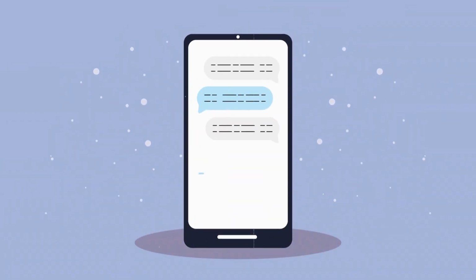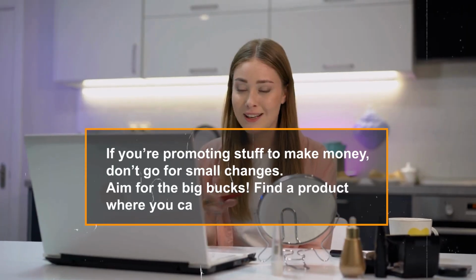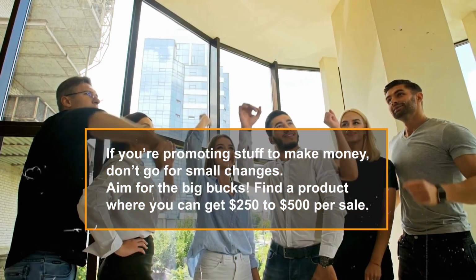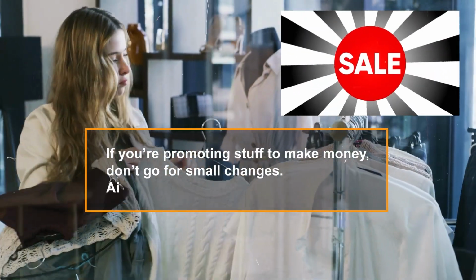How do you find those best parts? Easy. Check out the comments on those videos. See what people like the most and focus on those. Bonus tip 2. Choose a good product. If you're promoting stuff to make money, don't go for small changes. Aim for the big bucks. Find a product where you can get $250 to $500 per sale.